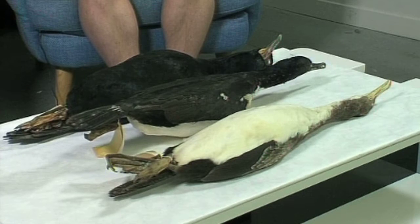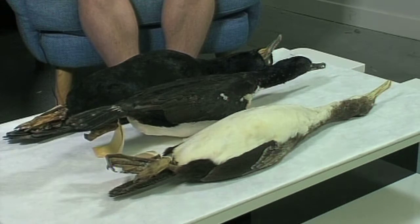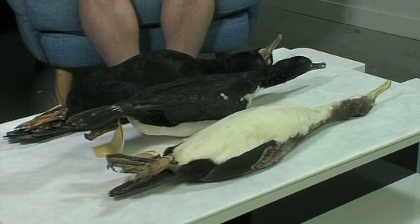So what we've got here is what used to be called the Stewart Island shag, and in part of our research we found that the Stewart Island shag formed two different groups or lineages, one in Otago and one in Foveaux Strait, Stewart Island. By comparing specimens from museums from Otago and the Foveaux Strait, we found they were two separate species. And so we've named these ones here the Otago shag, which is unique to the Otago coastline, and there's another one called the Foveaux shag.